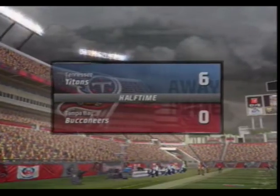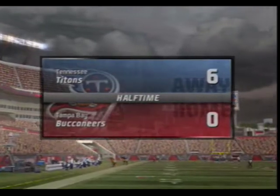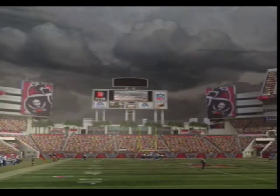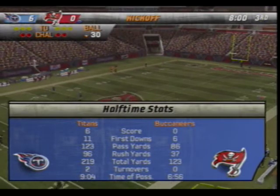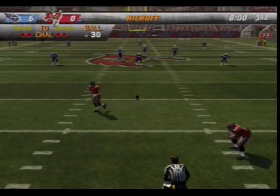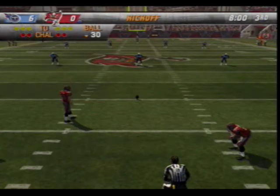Going into halftime, the score is 6-0. The Titans, 6. The Buccaneers, nothing. We're ready to begin the third quarter of play. Playing to kick this one off to start the second half.